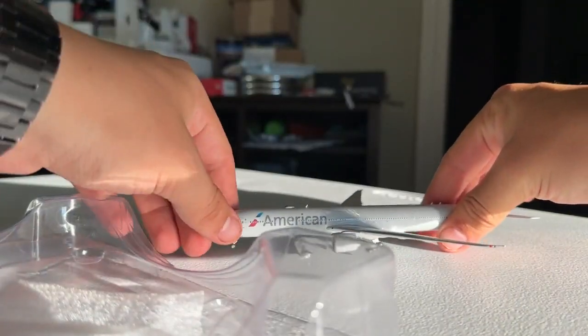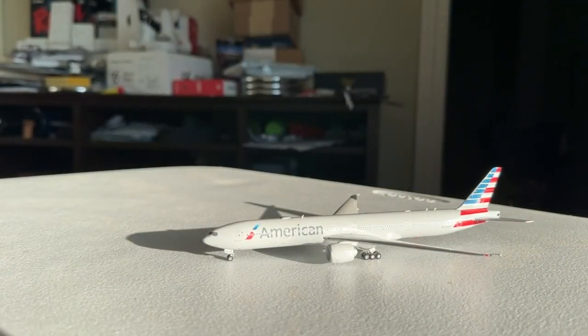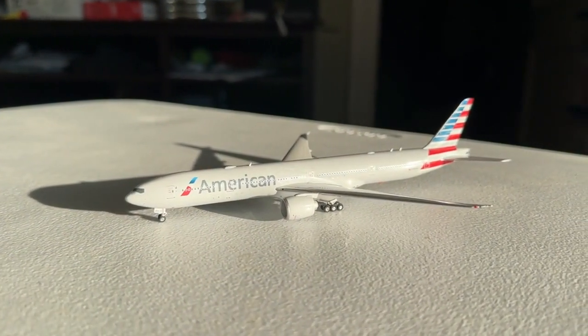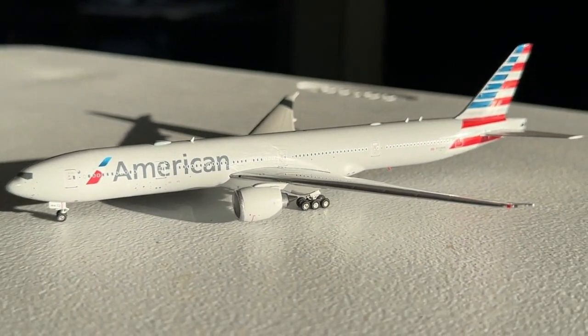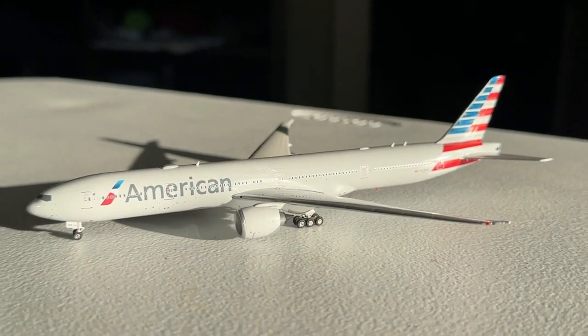Okay, very different. Don't get me wrong, I am honestly in love with it so far, but it's very different compared to Gemini Jets American Airlines 777s, because that's what we've been getting for the last 10 years at this point, literally, not even joking. Oh, sorry everybody. My phone mount that I've been using, the DIY one, has been acting up a little bit recently. But here it is. Let me get this angled off a little bit. And here it is, the Phoenix Models 1:400 scale American Airlines Boeing 777-300ER in the current colors.